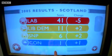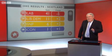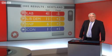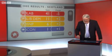The Tories? Just 1 seat north of the border. That was gained at the last election. Now, they're obviously keen to improve upon that, to deflect claims that they'd have no mandate to govern Scotland if they win UK power. Now, that was a picture 5 years ago.